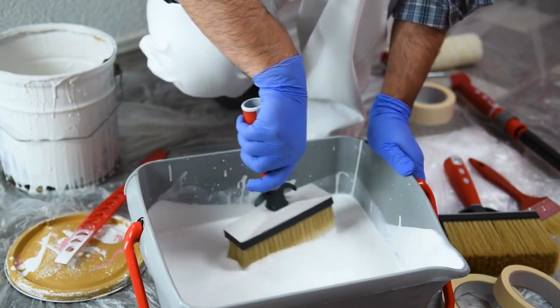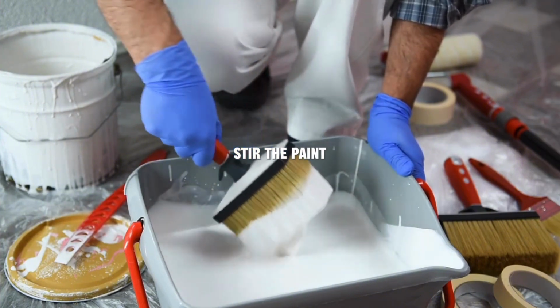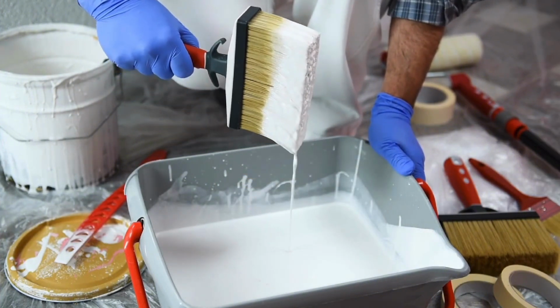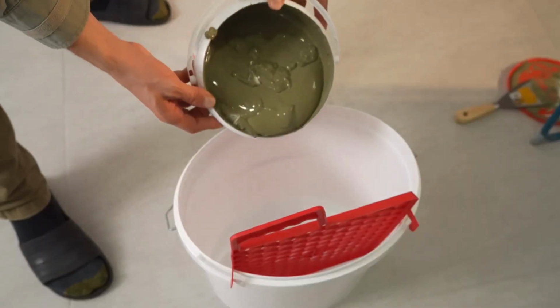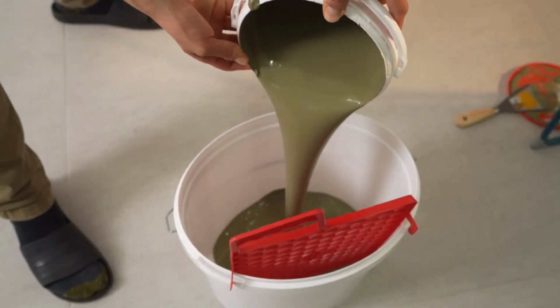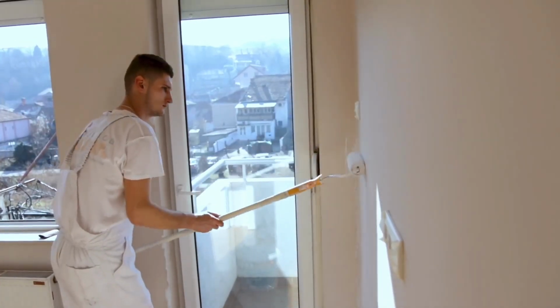Once you've chosen your paint, make sure to stir it thoroughly before use to ensure even consistency. And if you're using multiple cans, it's a good idea to mix them together to avoid any slight variations in color.